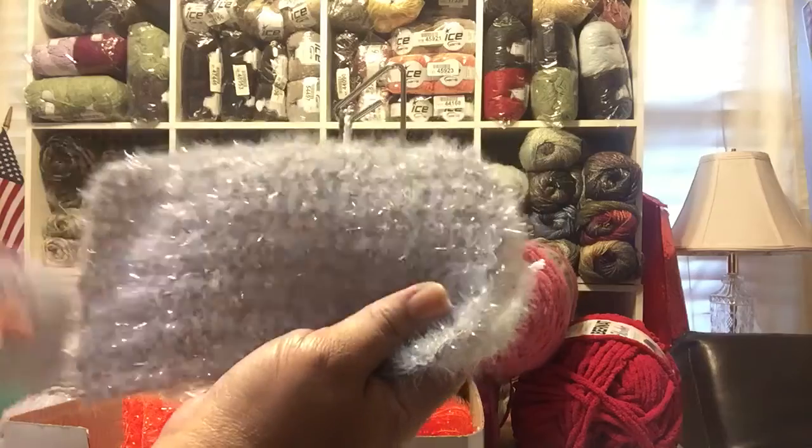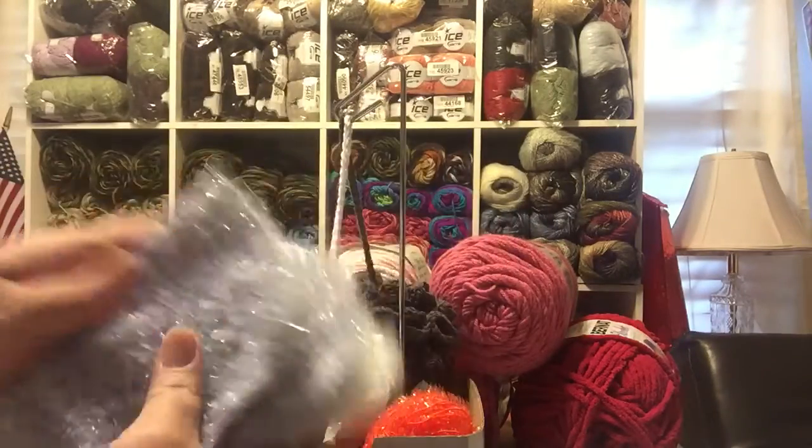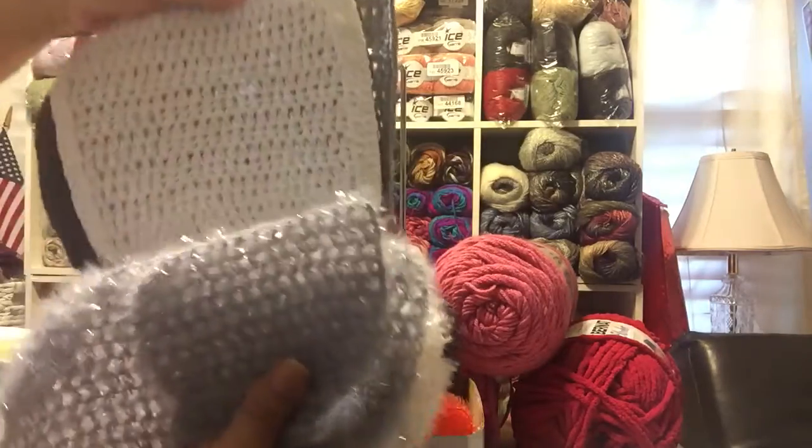The larger one in an oyster. So I thought that would be really nice to sit on a countertop.